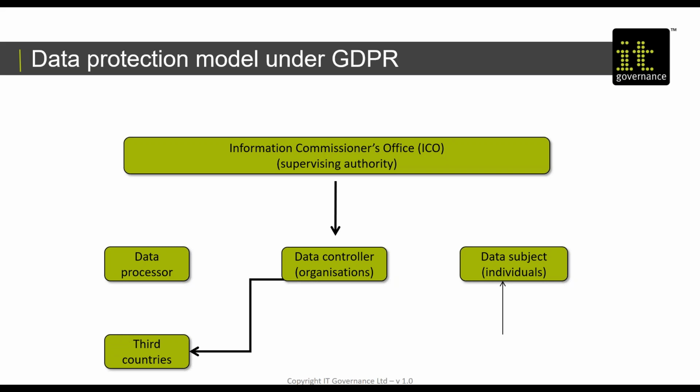Data controllers can transfer data to third countries. A third country is a place like America, for instance. It's outside the European Union, and it may or may not be recognized as having an adequate data protection regime. If Britain goes ahead and leaves the European Union, it will be a third country, and therefore everything which I tell you during the next 45 minutes or so about third countries will apply to Britain as well.